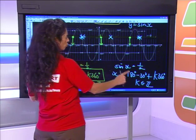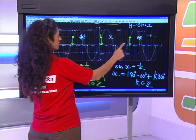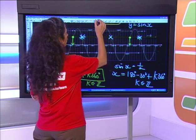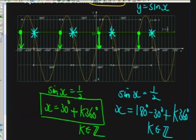We've been able to determine what the second angle is, because once we had the green ones in the period, we didn't have these blue ones. So these blue ones came from knowing that in the second quadrant, sine is also positive. Notice that in the third quadrant and the fourth quadrant, the ratios are negative. And so we were able to get the blue angle, which is 180 minus 30. And then we were able to find the general solution for the blue ones.